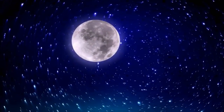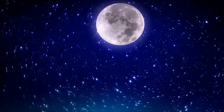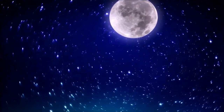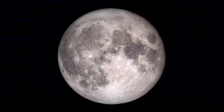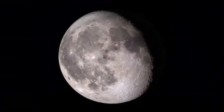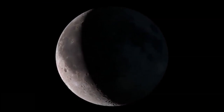It's the brightest and most noticeable object in the night sky, but if you spend much time observing it, you will see that the moon is never quite the same from one night to the next. The moon has something we call phases, which means that it appears to change shape a little bit every night. To understand why this happens, we need to talk a little bit about the way the Earth and the moon move together in space.